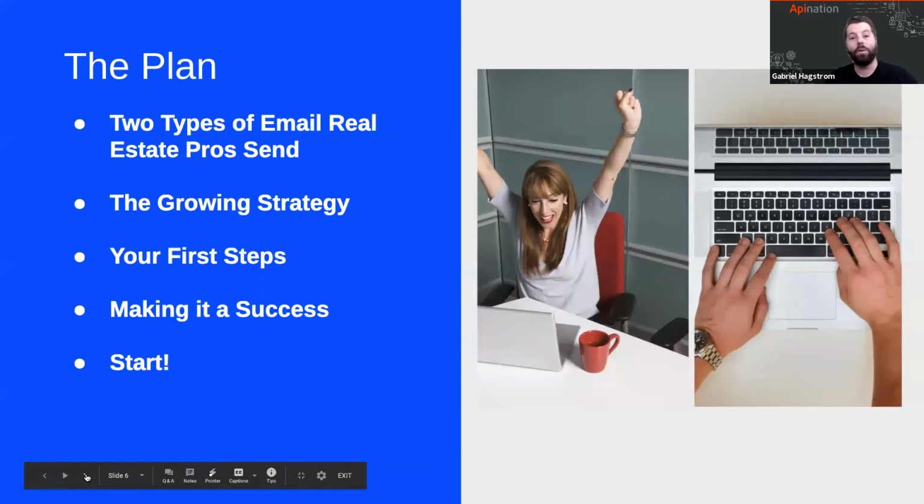So, to walk you through what we're going to talk about, Zach is going to walk us through setting up our email newsletter. We're going to talk about the 2 types of emails typically real estate pros will send. And we're going to talk about email newsletters as a growing strategy. You may have heard a little bit about it, and we're going to tell you why newsletters are having a moment right now. Then we're going to walk you through the first few steps, the ABCs, the 1, 2, 3s of getting that email out the door, and making it easy so that it gets out the door every week. It doesn't become like a gym membership.